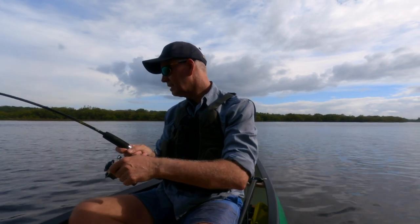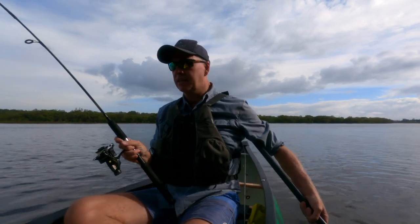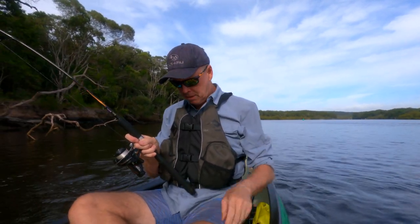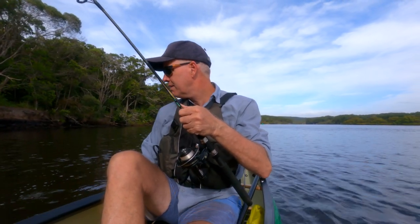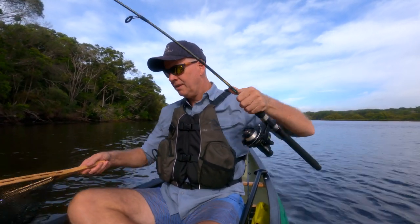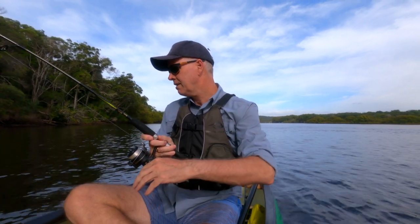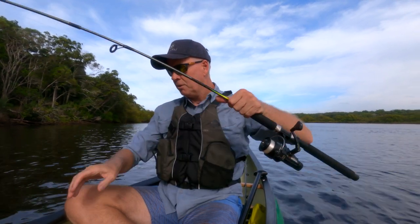Ooh, nice trevally. Let's get the paddle back a little bit here. Get out of a snag coming up. I gotta tell you, I'm in no hurry to get this guy on board. I do not want to lose him like the last one.